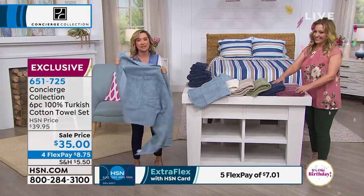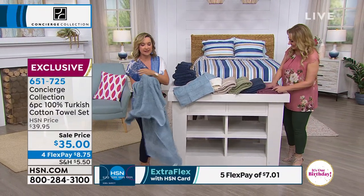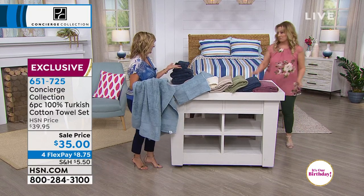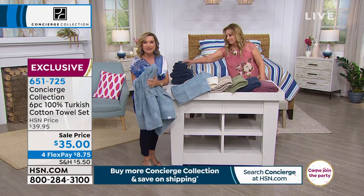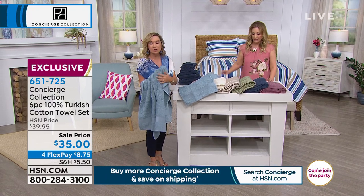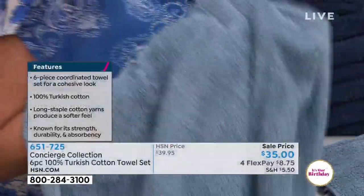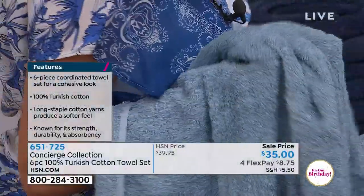They're luxurious. What I like about Turkish cotton, and I won't buy anything else now that I've tried it, is it dries so much faster. It's so much softer and absorbent, and they last longer. And you know what? They're not so heavy. You don't have to buy a big, heavy towel to get the absorbency.